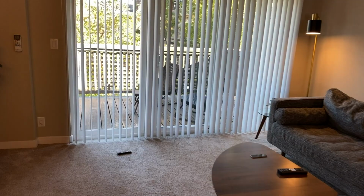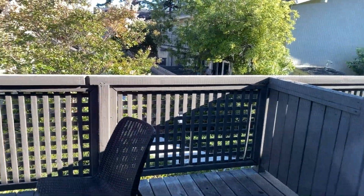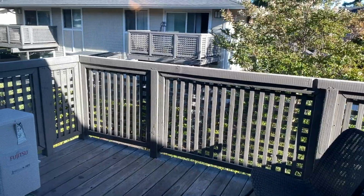Right by the living room is this massive window that lets in lots of natural light and allows access to this spacious balcony with 2 chairs and a mini table. There's nothing special about the view here, all you see is a bunch of other apartments out the window.